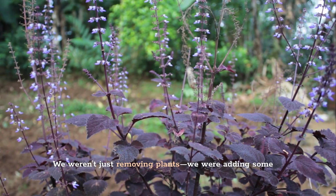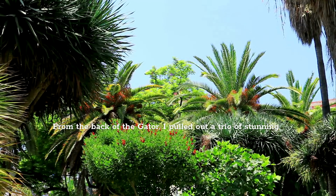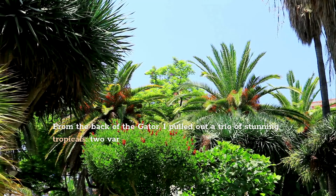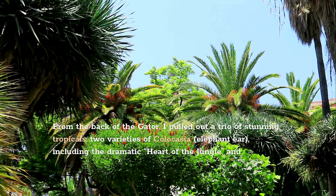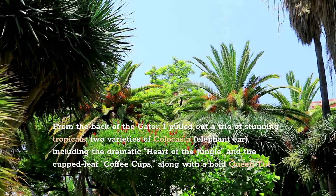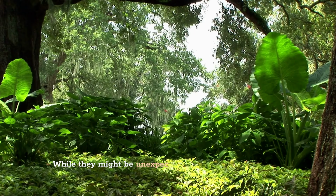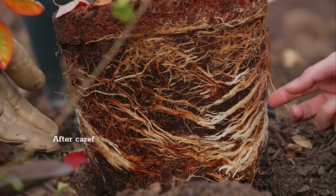We weren't just removing plants, we were adding some flair too. From the back of the gator, I pulled out a trio of stunning tropicals, 2 varieties of Colocasia, elephant ear, including the dramatic Heart of the Jungle, and the cupped leaf, Coffee Cups, along with a bold Queen Tut grass. While they might be unexpected guests in this pond, their architectural foliage brings a playful, lush vibe.